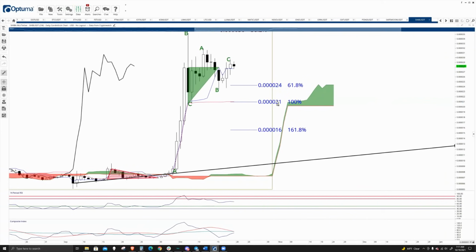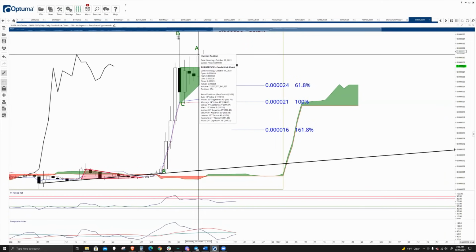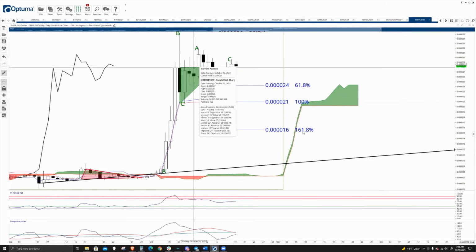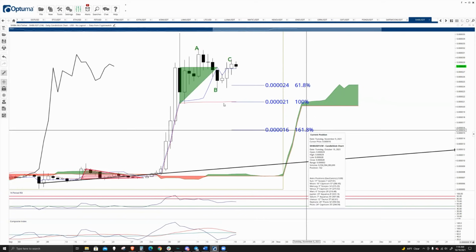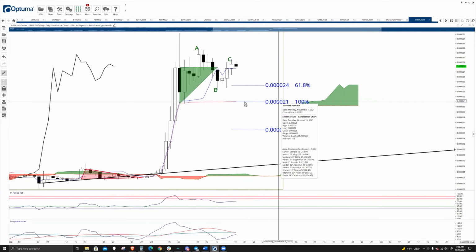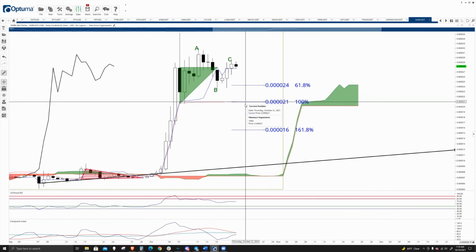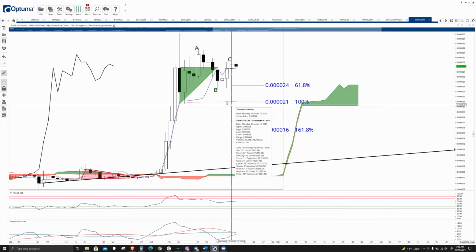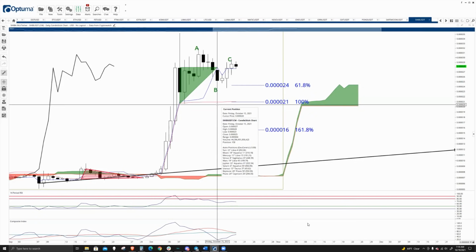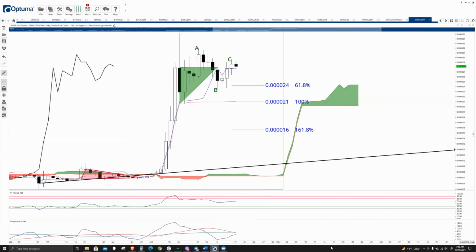The fib extension from the ABC swing here, not this one up here: the 1.618 extension is down at 16, whereas the 100% extension is right on the daily Kijun-sen at 21. So 21 could be a pretty supportive zone all around. That's an area I would pay very close attention to. And that does it for me on Shiba Inu.